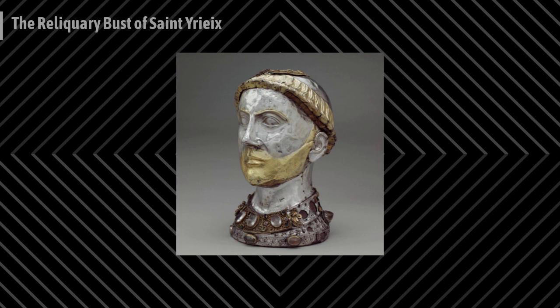Yrieix entered the monastic life at an early age and joined the Benedictine Abbey of Saint Martial in Limoges. His profound spirituality and commitment to his faith quickly earned him respect amongst his fellow monks and the community at large. Known for his ascetic lifestyle, Yrieix devoted himself to prayer, meditation, and fasting, all to seek a deeper relationship with God. His reputation as a holy man spread throughout the region and attracted people and devotees who sought his guidance and blessings. Yrieix was also known for his ability to heal the sick and perform miracles. It's said that he was able to cure numerous ailments of the townspeople.